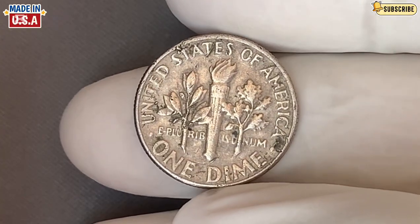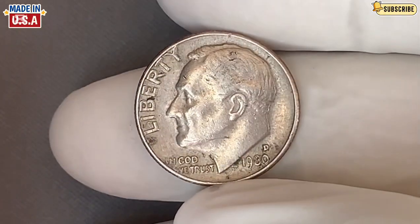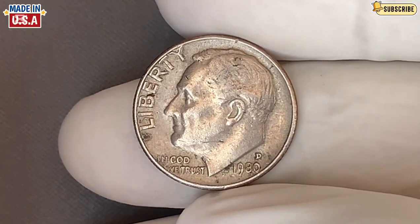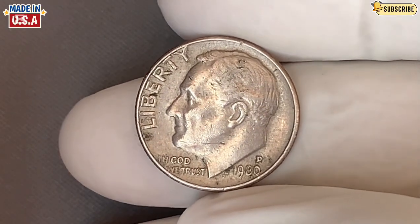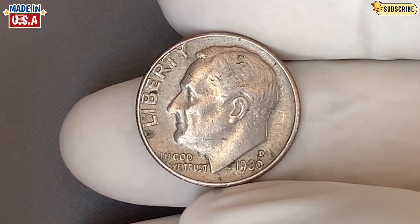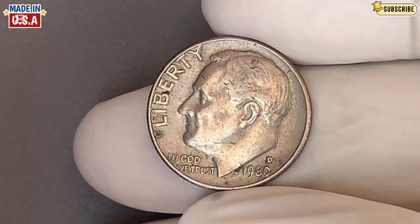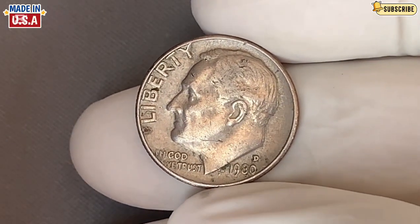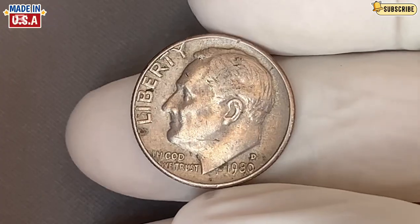However, the 1980 Roosevelt silver dime is particularly interesting because, despite being struck in a copper-nickel blend, it holds value for more than just its material. It's the condition, rarity, and specific features of the coin that make it special. So, let's take a deeper dive into the value of this particular dime and what you need to look for if you want to cash in on your collection.